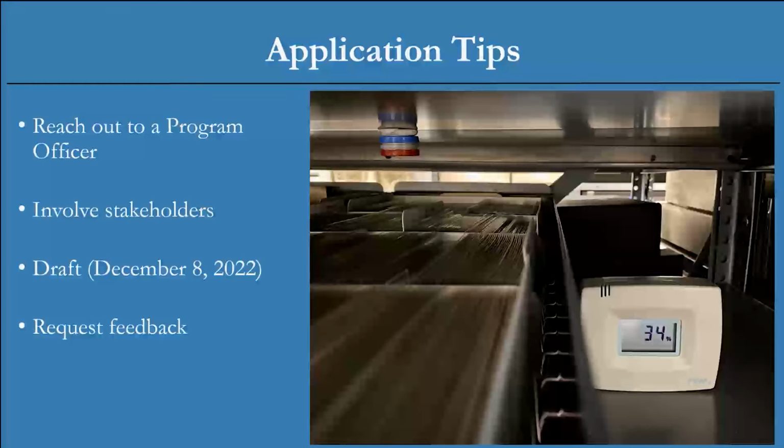I strongly recommend that you reach out to a program officer with a short description of your project in the early stages of project development. They will be able to assist you to determine whether SCHC is the right fit for your project, as well as help determine which level of funding may be most appropriate for your needs.